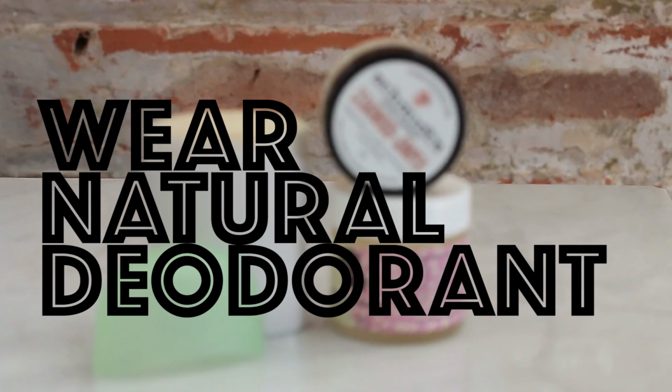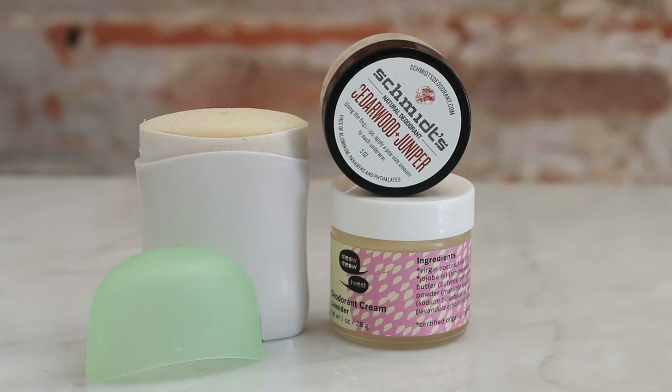Number 5 is wear natural deodorant. Get rid of all that stuff in your bathroom that you're putting under your arms that contains aluminum and other toxic chemicals that are clogging up your pores. I don't know the science behind this, but we've all heard that the aluminum in antiperspirant could potentially be causing breast cancer. So why take the chance? You can protect your arms, and you can smell fresh and clean without using chemicals.